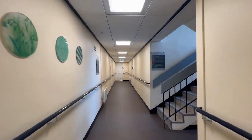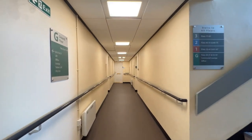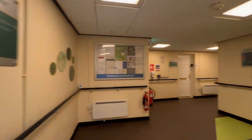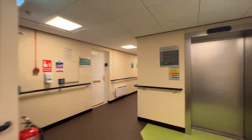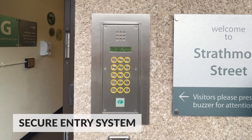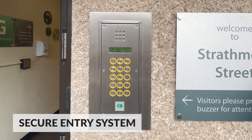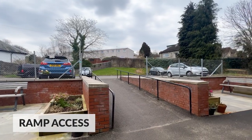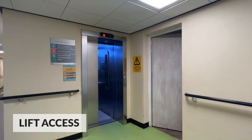Here at Strathmore Street, we have 24 flats in total, including two two-bedroom flats and 22 one-bedroom flats. The access to the complex is via a secure door entry system. The building is fully accessible, with ramps at both entrances and lift access to the upper floors.